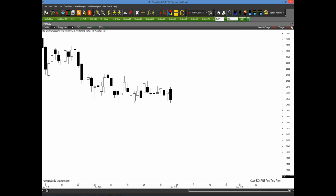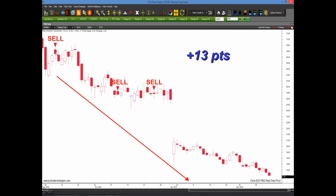For example, as we look here in PINS, obviously we've been going lower, and if we apply the PET-D, we see that the majority of the bars have been red. A couple of green here, but the majority are red. If we apply the rules, we see that we had a sell at the top here and a couple more sells. Had you taken this very first setup, well, potentially you could have captured 13 points coming in to this week in December. Let's say you missed this entire part. Well, guess what? There were 2 more sell signals still being generated.